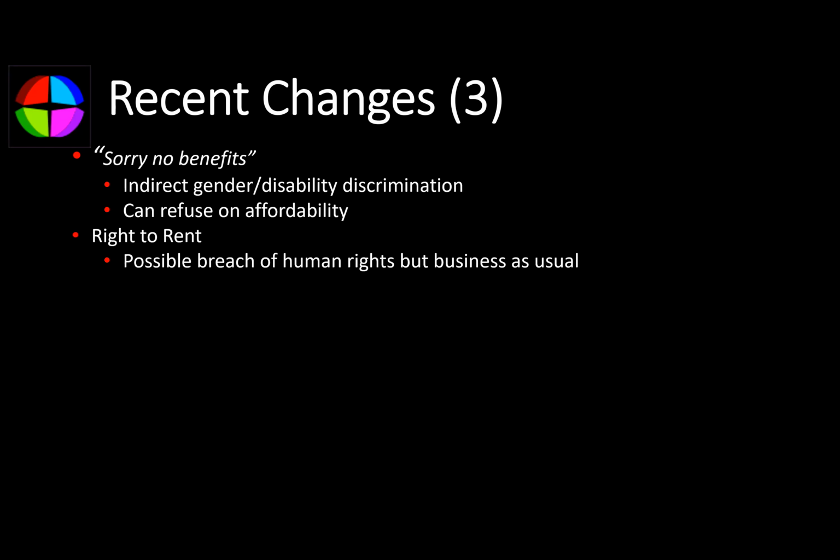So recent changes, there was a case recently with regards to housing benefits. No longer are you able to say, sorry, no housing benefit, as it's classed as discrimination. We can refuse on affordability. So what we do at CP Walker is work on the basis of 2.5 times the rent. So if the rent is £1,000 and they can prove income of £2,500, whether through housing benefit or other benefits, then we can have a look at that. And if they can't meet that affordability, then we can refuse their application.